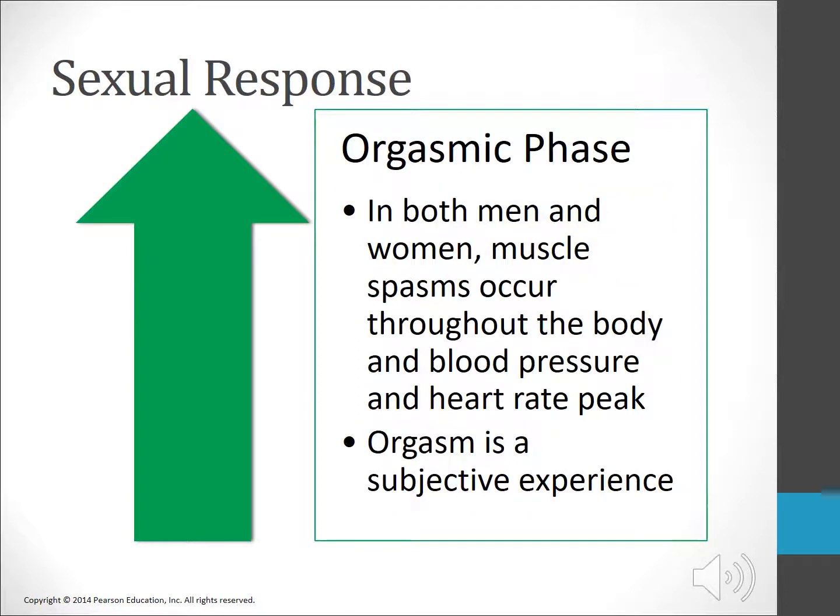So in both males and females, these muscle spasms occur throughout the body. Blood pressure, heart rate, and respiratory rate peak. Several studies have suggested that when men and women each write out their experience of their orgasm, and then you give them to people to read, you can't tell a difference between the male descriptions and the female descriptions. So the subjective experience of orgasm for men and women is virtually the same.